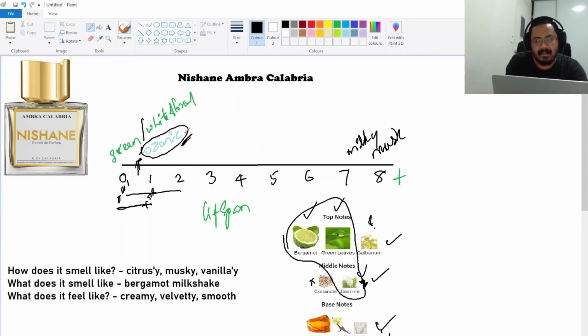And then slowly what happens, this transition, right? This transition from the white floral green scent to the ozonic, that itself is a bit odd. I find these two completely different types of accords that just don't blend well with each other, so it feels a bit odd. And from here on, it slowly becomes more of a creamy vanilla musk kind of scent.